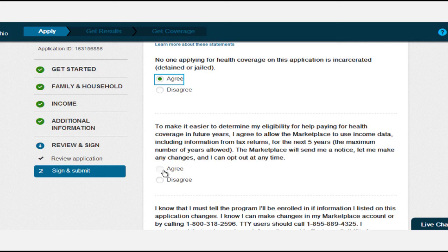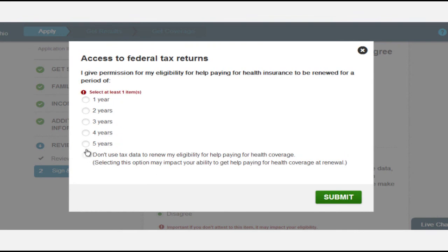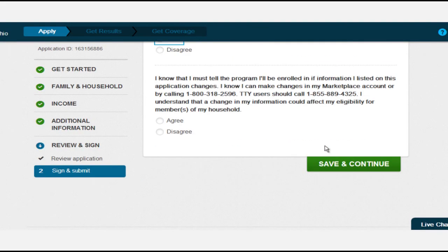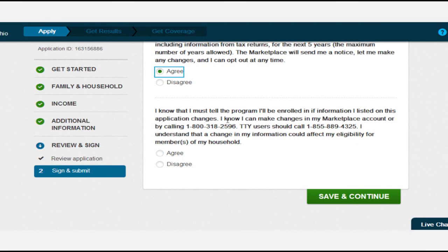So if that's something that you're not thrilled about, you can go ahead and click disagree, and you can say don't use tax data to renew my eligibility for help paying for health coverage. Selecting this option may impact your ability to get help paying for health coverage at renewal. Now, keyword at renewal. That means that you will just have to go through this process again at renewal, and it's not going to affect anything that we're doing right now as far as the amount of money that would be available to you. So you could do this, or you could allow them to do it for 1, 2, 3, 4, 5 years, whatever you feel might be sufficient. So again, for just the purpose of this, we'll just say agree, and then I know you can make any change to the application, call into that number, and so on and so forth.